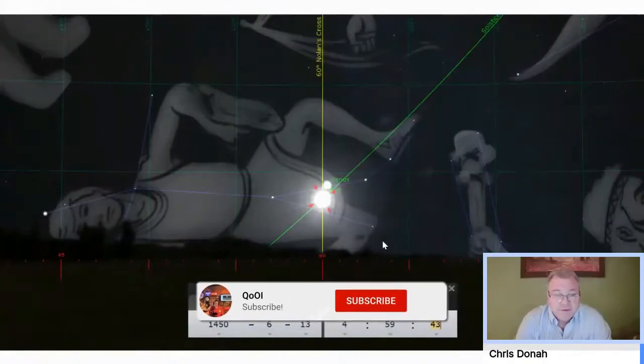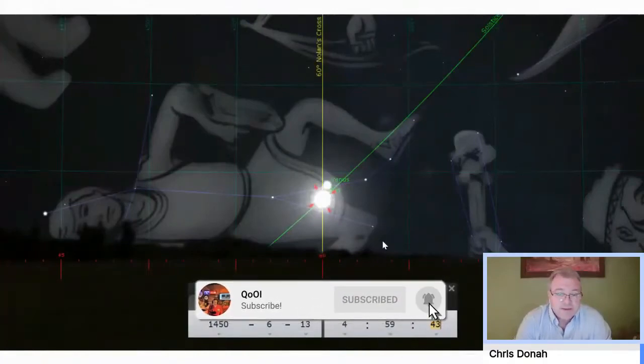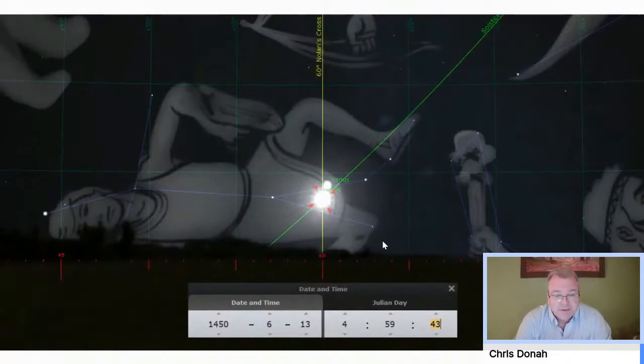Okay, well, this is a little bit about Nolan's Cross, but there's something coming up in the supernova part of this presentation that's really cool. But this is the sun rising, looking from cone E, the bottom of the cross, towards cone A. So we're looking at cone A to the northeast.